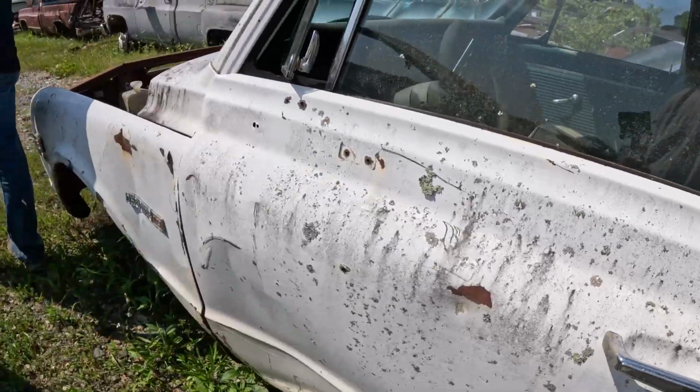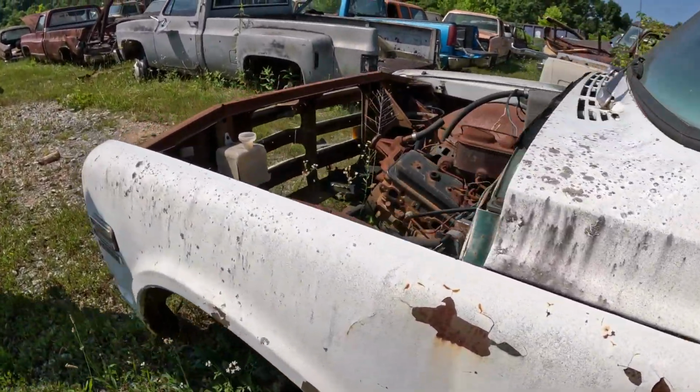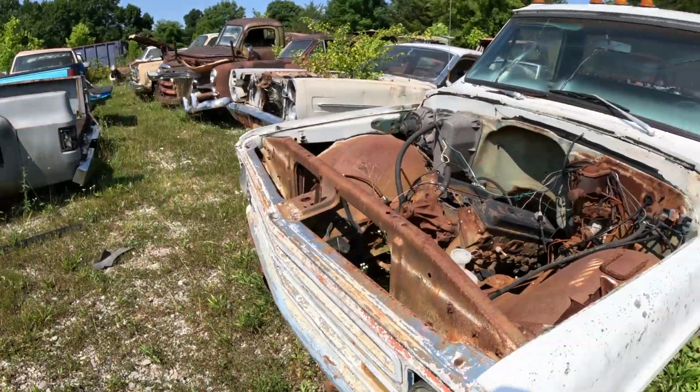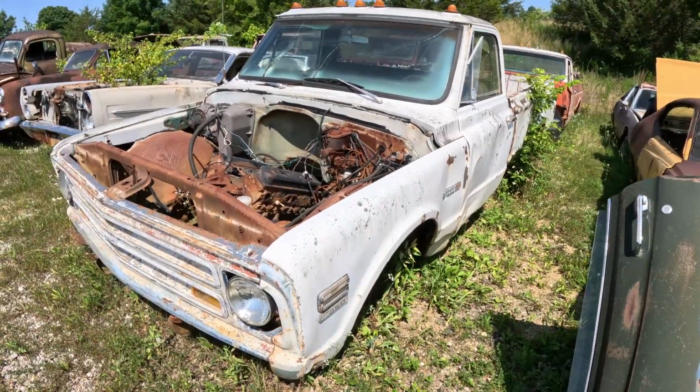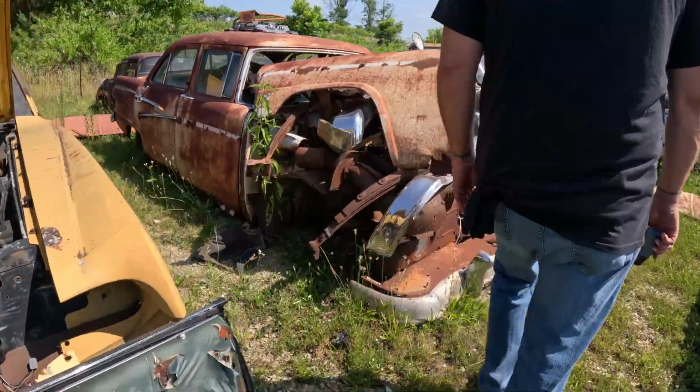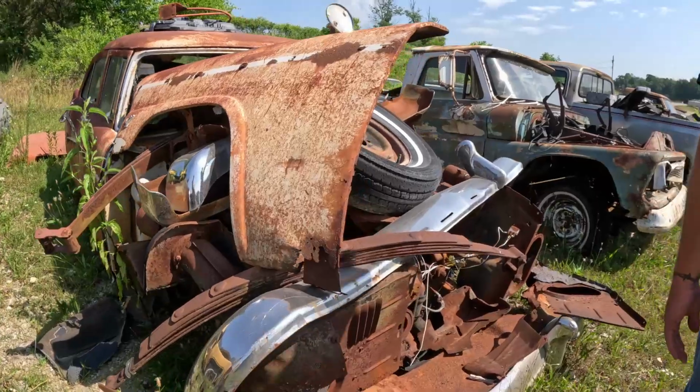This truck right here is really nice. You'd need a door and a fender obviously, but take that bed off this and put a nice service bed on it. Man, that thing would be killer. And that mystery car.